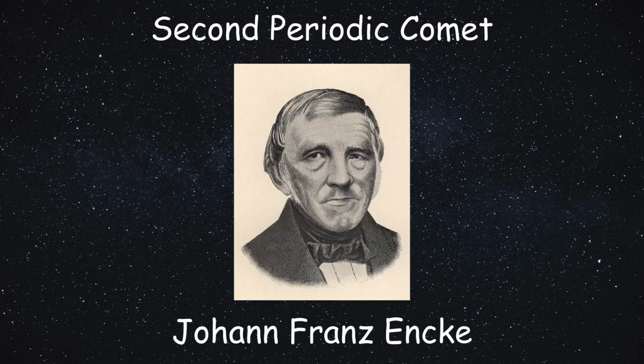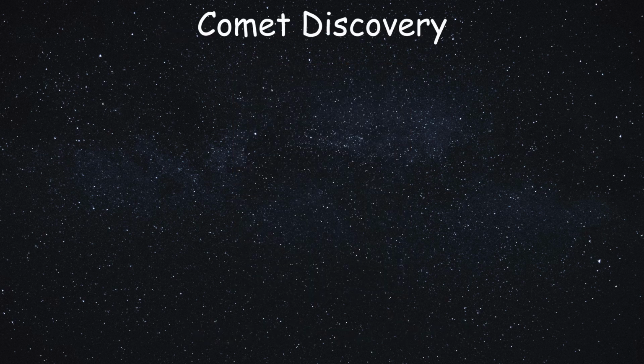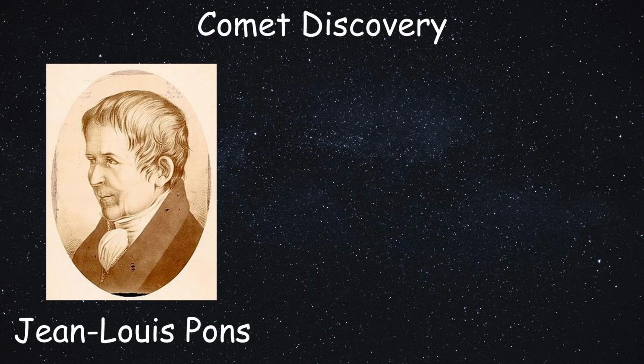Though Halley could only calculate parabolic orbits, which would suggest that comets were not part of the solar system, he suggested that these orbits might actually be elliptical and closed instead. The second astronomer to recognize a periodic comet was German astronomer Johann Encke. The comet in question was discovered by French astronomer Jean-Louis Pons in 1818, and Encke determined that it did not follow a parabolic orbit.